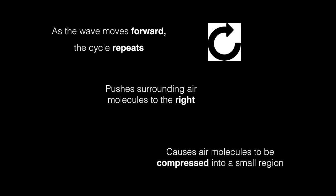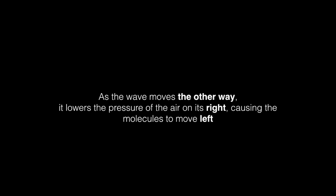So how do the particles move? As the vibrating wave moves in the forward direction, it begins to push on the surrounding air molecules, moving them to the right towards the nearest molecule. This causes the air molecules to the right of the string to be compressed into a small region of space. As the vibrating string moves the other way, it lowers the pressure of the air immediately to its right, thus causing air molecules to move back leftward. The molecules move rightward as the wave moves rightward, and then leftward as the wave moves leftward.